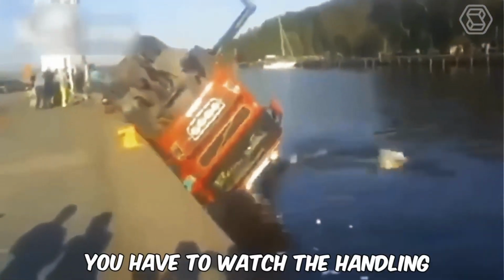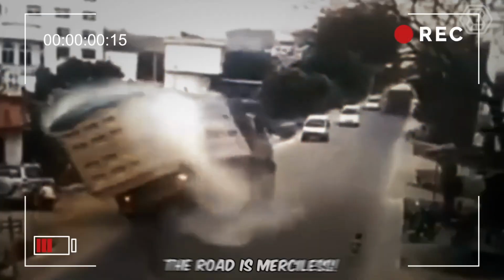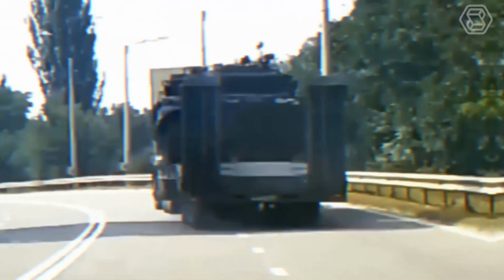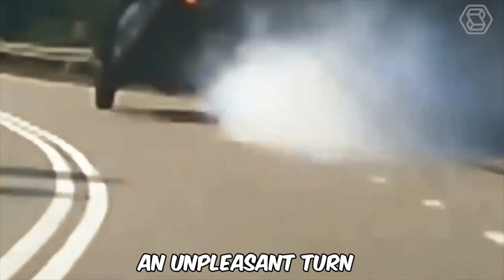You have to watch the handling of such a machine near the water even more closely. Otherwise, it could end up like this. The road is merciless. An unpleasant turn with an unexpected scenario. The truck was so skidded on a curve that it failed to maintain control and went off into the ditch.